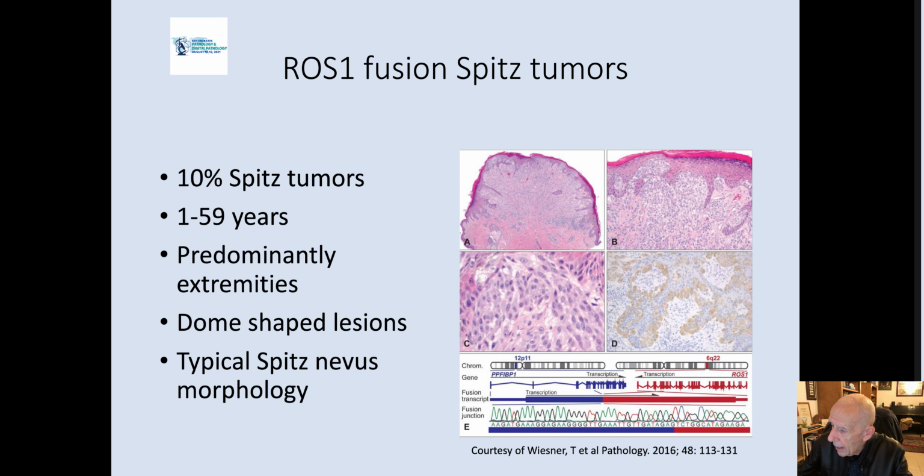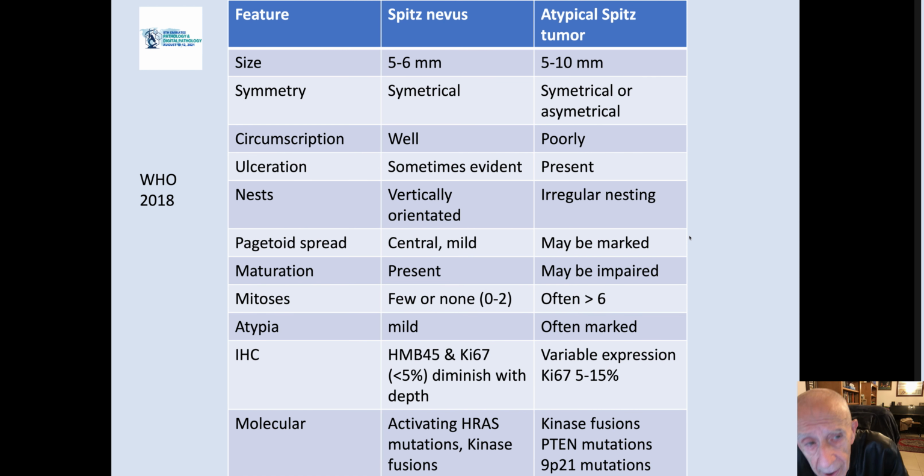Now, where the trouble starts, to my mind, is when we got the atypical Spitz tumor introduced, because it's not that I think that every Spitz lesion can be categorized easily every time into nevus versus melanoma. I think that at least 95% of cases you can, but then you do have cases where there's a little bit of uncertainty, and I suppose this is where the atypical Spitz tumor comes in. But the problem is it doesn't have a precise definition.